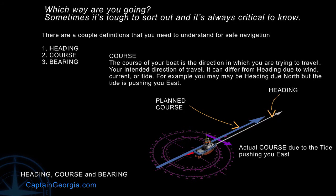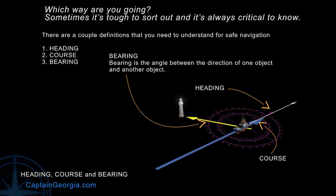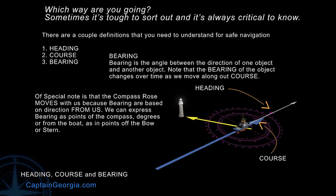Your course is the direction the boat's actually moving in, and it may not be the same as your heading due to outside influences such as current, wind, tide. A bearing is the angle between your boat and another fixed object or moving object, such as a lighthouse or a different boat, and you can see that bearing varies as we move or the objects move. There are a number of ways to express bearing. Compass points, or 330 degrees, or 2 points off the port bow. So bearing is the angle between the direction of one object and another.